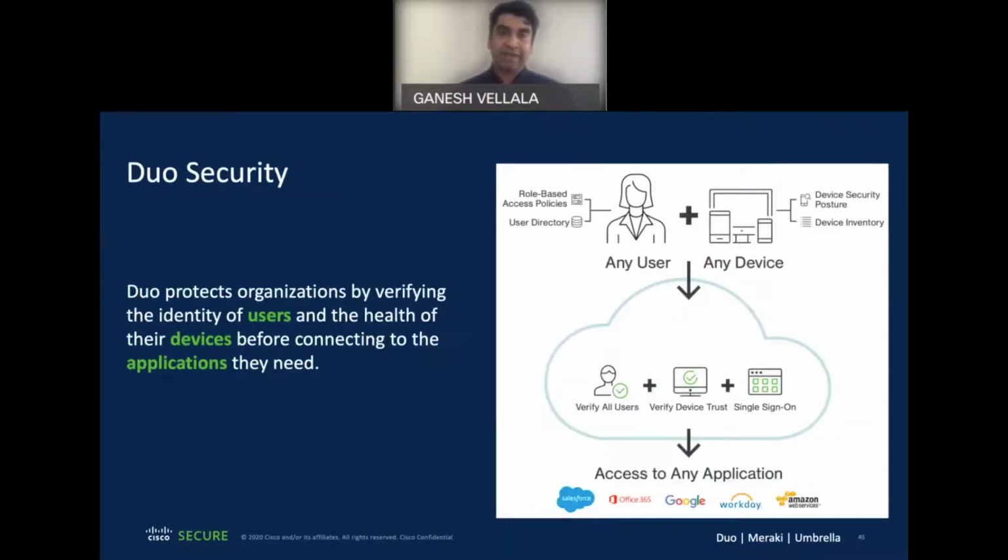And the way Duo implements zero trust access is, one, by providing strong authentication to verify user trust, then verifying device trust by ensuring devices are healthy and meet your organization's security requirements, and third, by covering all applications, so you get comprehensive protection by securing access for users, on any device, to any application.